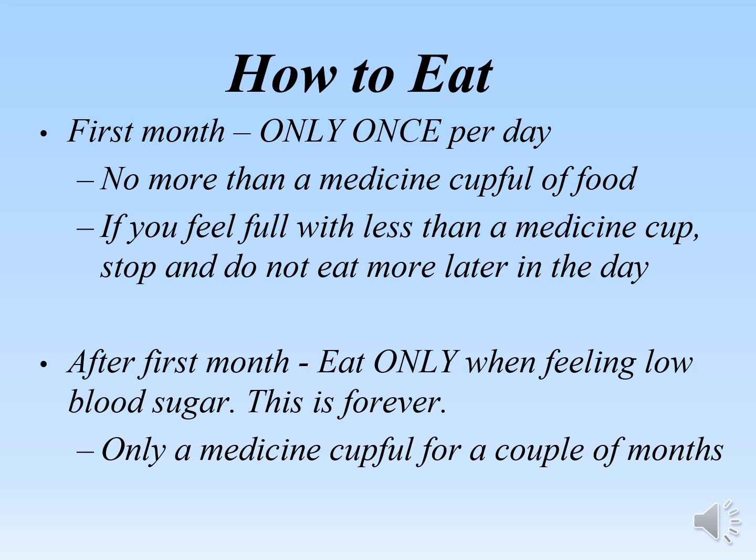As you advance into the more dense foods in weeks 3 and 4, you might find that you fill up on even 1 tablespoon of food or even less. If that happens and you feel full with less than a medicine cup, stop at that point and do not eat more later in the day. Let that be the amount that your stomach has to work on for the rest of the day.